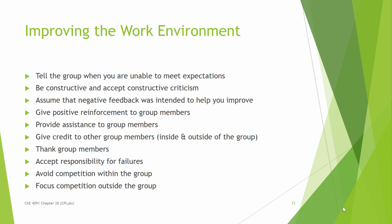Now, there will inevitably be failures. Things just go wrong, okay? When it happens, just accept the responsibility. It's not a weakness. You're not a worse person because of it. Things just go wrong, okay? So just accept responsibility for the failures and just move on. Now, competition. We are all kind of competitive people, I think. Try to avoid doing competitions within the group. Don't try to be better than your teammate. Save all that competitive energy to competing outside of the group. Try to have a better design project than any of those other teams or than your best friend's team, etc.